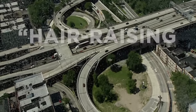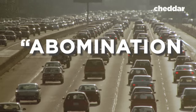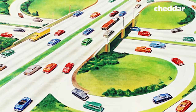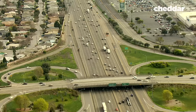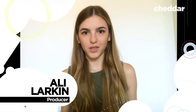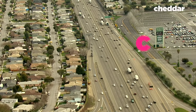It's been called a hair-raising motorist mosh pit, a traffic generator, an abomination to free-flowing cars. But once upon a time, it was heralded as a miracle of design that would allow drivers to seamlessly merge on and off highways with the greatest of ease. You might not know what they're called, but you've probably driven on one. And they're actually hated most by urban planners.